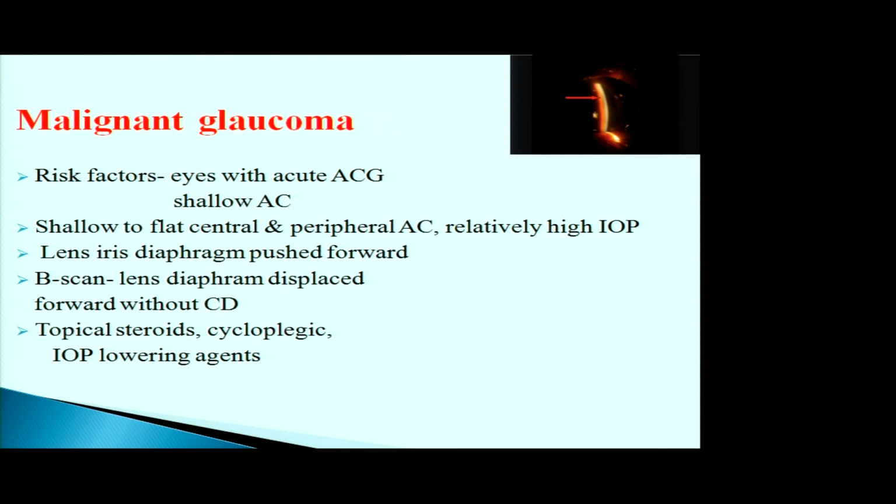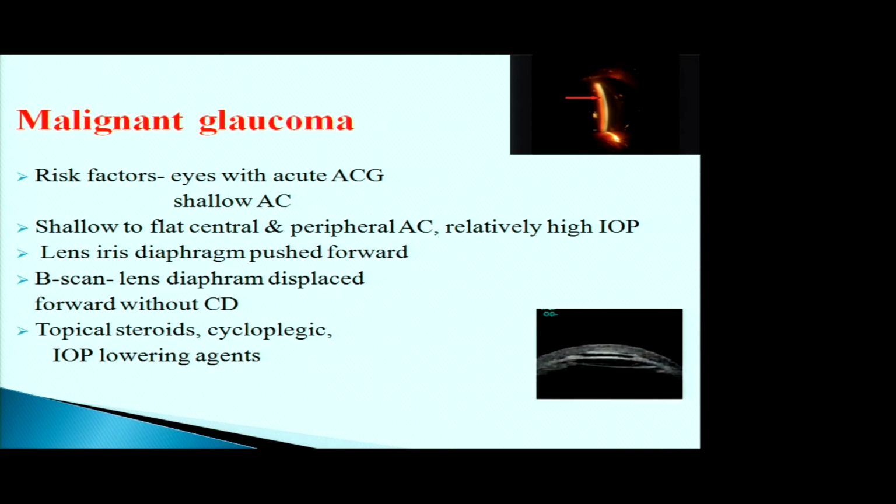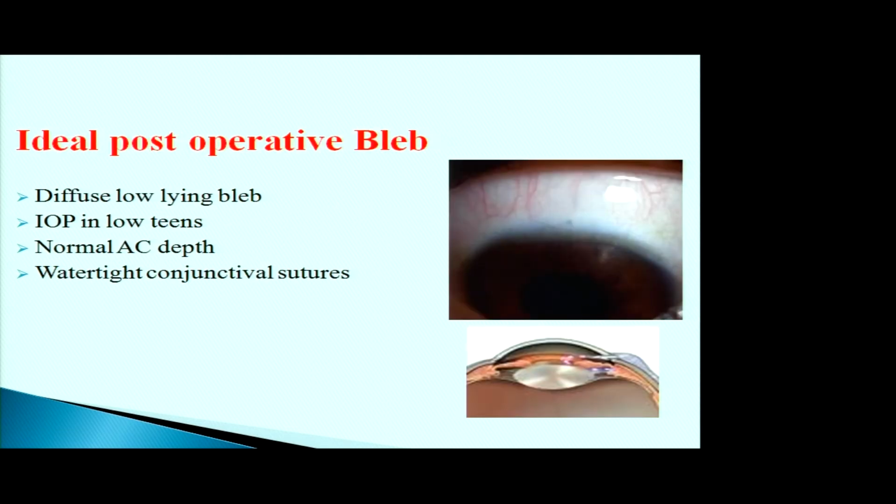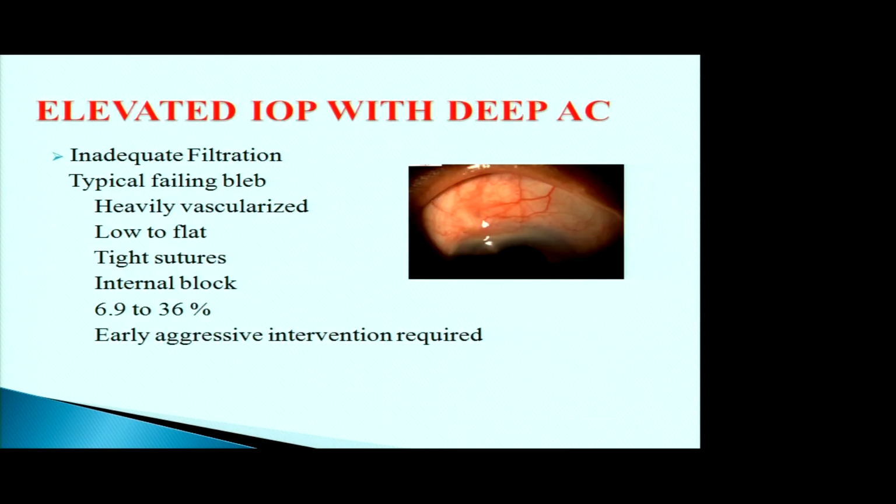So in this case, you do the B-scan, and topical steroids, cycloplegics, and IOP-lowering agents are given. If maximum treatment has been given, you can do disruption of the anterior hyaloid face with the Nd:YAG laser. If there is pseudophakia, do a posterior capsulotomy. Even then, if the tension does not come under control, you can do a pars plana vitrectomy. This is the ideal post-operative plan.